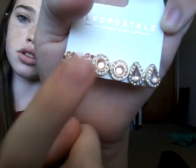And then I got an earring set. And this was the only earrings that they had. They had a bunch of different ring sets, but these were the only earrings they had. It's just little opal drops and then some circle studs and then flower looking things. Yeah, that was that.